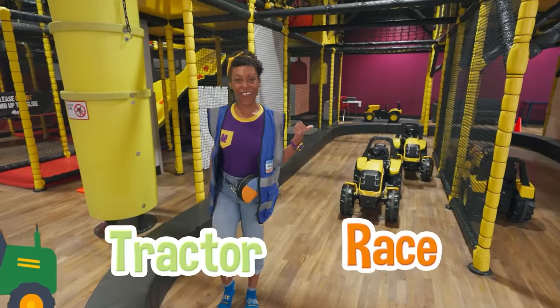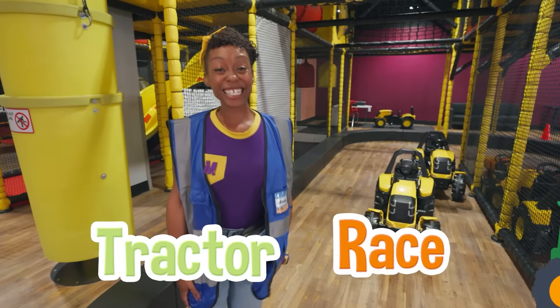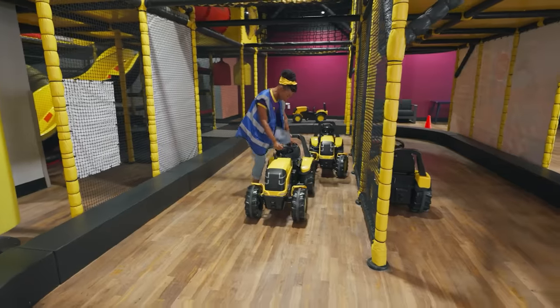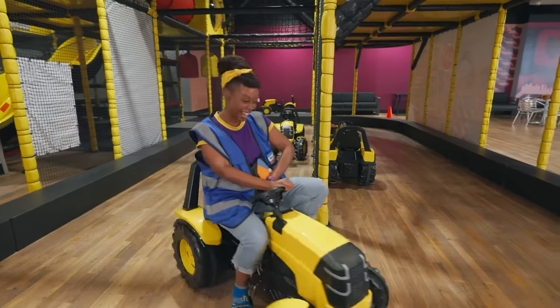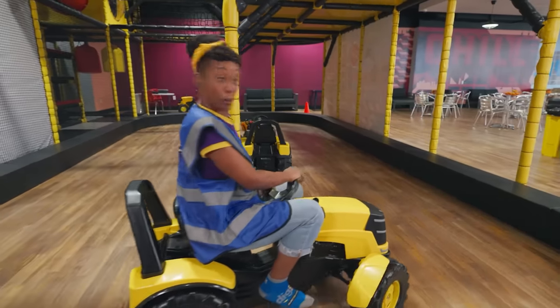Wow, a tractor race. Since I'm all done with my construction work, let's go on a tractor ride. Whoa, whoa, whoa, in my big tractor. Go, go, go, in my big tractor. Beep, beep, backing it up. Vroom!